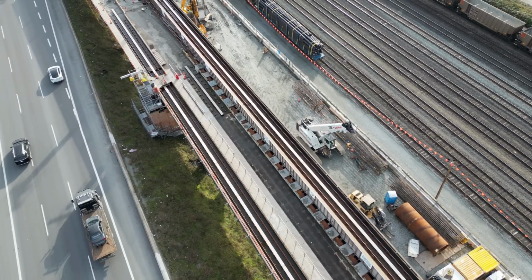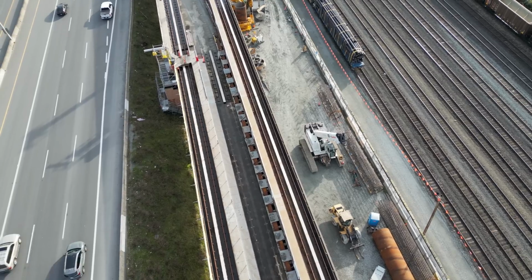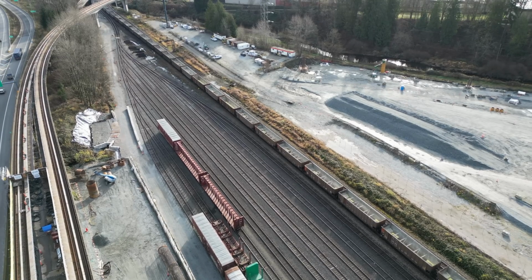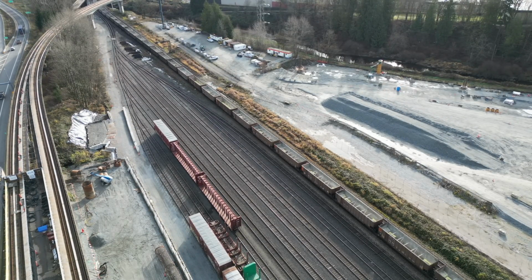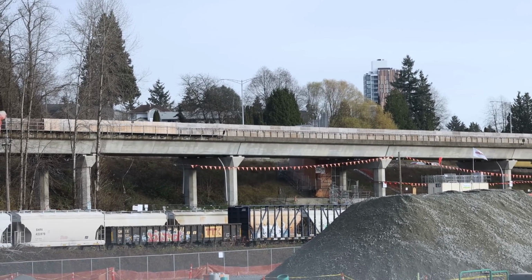This phase of construction is expected to end sometime in the spring. That's when the service pattern will change, and work can begin on the outbound track. There, as well as the pocket track reconfiguration, several new switches will be installed connecting the outbound track to the flyover. This section of guideway was never originally planned to have a yard connection.